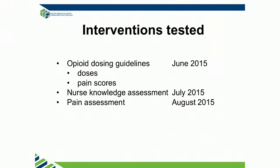We've also had a look at our nursing knowledge, assessing where they're at with analgesia and opioids, because we discovered that with our opioid dosing guidelines, we were advocating higher oral doses, and we can have those prescribed, but if our nursing staff are not comfortable with those doses, they won't administer them. They'll administer the lower end of the scale or below that. So we have looked at that, and then we are also looking at pain assessment.